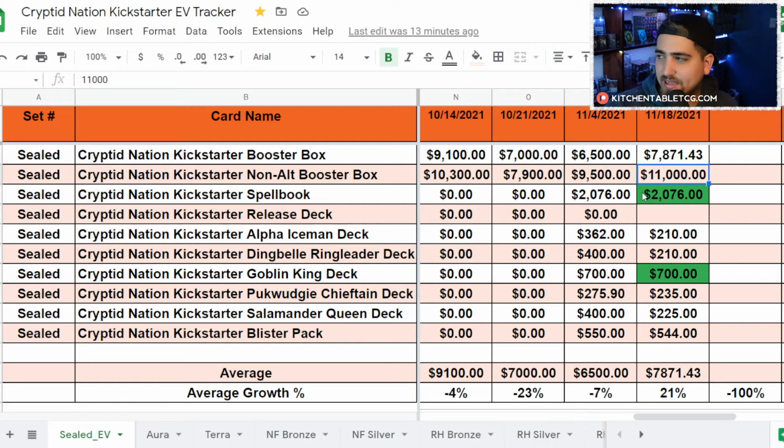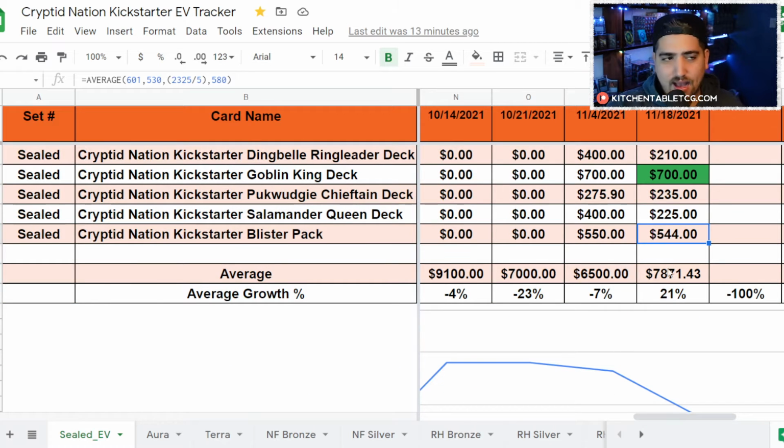We haven't seen a Kickstarter spellbook sell recently. We haven't seen a Goblin deck sell recently, but you can see some of those other values of the decks. Actually, the decks are down a little bit, whereas the blister packs are kind of averaging out. But you can see some interaction going on with the boxes for sure.